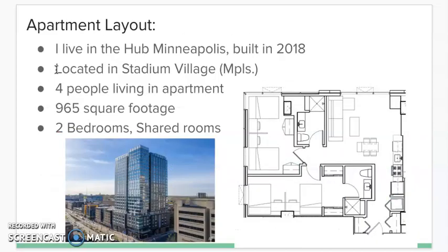I currently reside in an apartment complex called the Hub, Minneapolis, covering 965 square feet. I live with my twin brother and two other roommates in a shared bedroom layout. With the Hub being relatively new, just approaching its third year housing residents, it can be assumed that the energy efficiency of the Hub is greater in comparison to older homes in Como or older apartment complexes such as those in the Marcy Homes area.